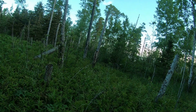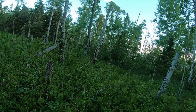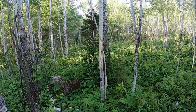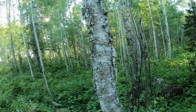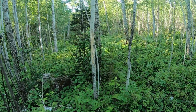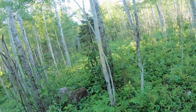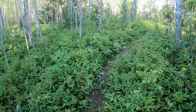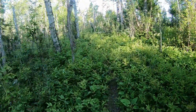But there's some sandhill cranes over there on the water's edge, barking up a storm. Moose scrape. There's several of them in here. These little saplings, rubbing their velvet off, I guess. I still haven't got to the end of the lake. Been walking through some stuff that's up to my neck.